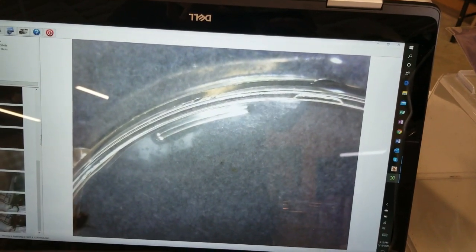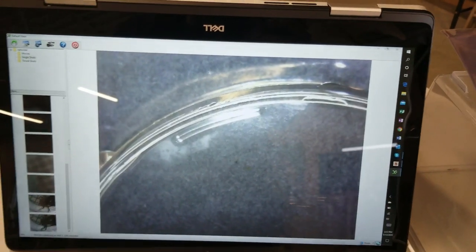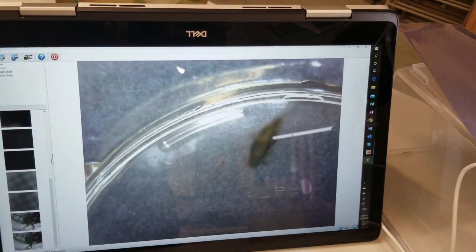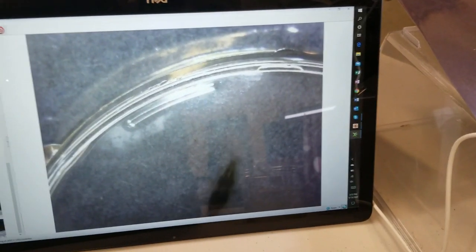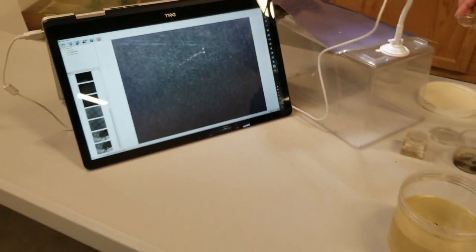There he comes. He's busy swimming around. You got to swim fast when you're a little guy in the pond. You got to zoom, or you get eaten. So that's pretty cool, huh?